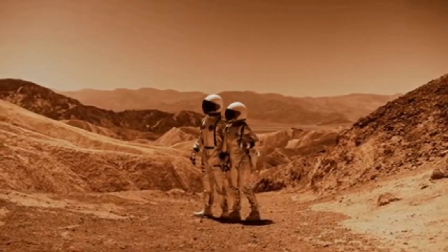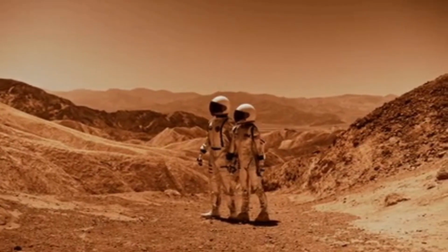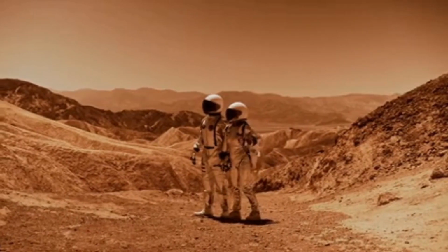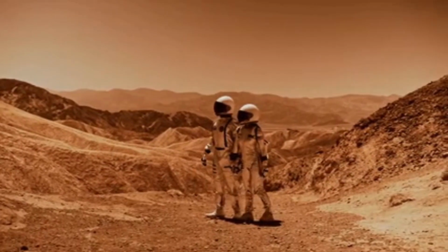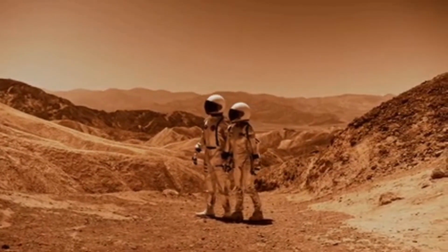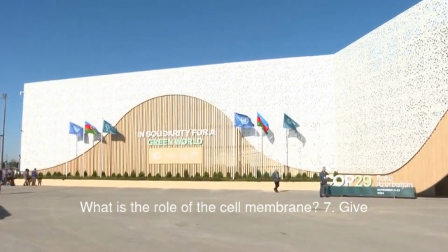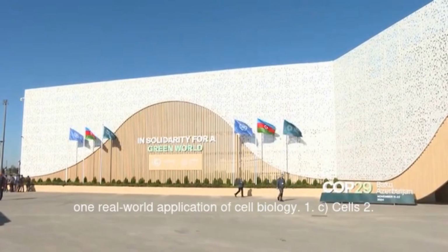A. To control cell activities. B. To produce energy. C. To make proteins. D. To store water. 5. Bacteria have eukaryotic cells. 6. What is the role of the cell membrane? 7. Give one real-world application of cell biology.